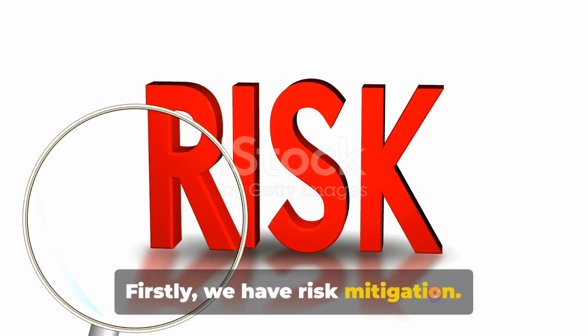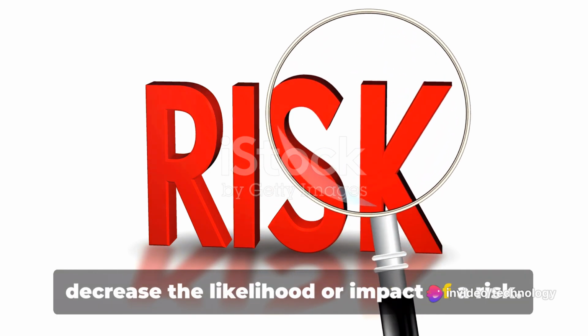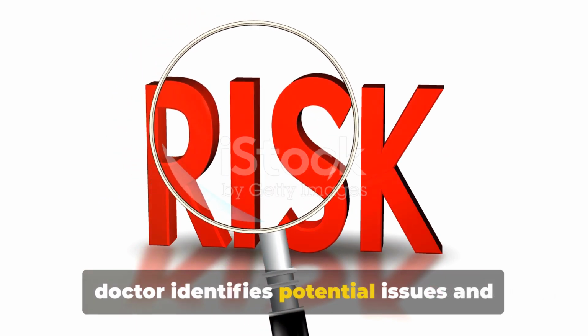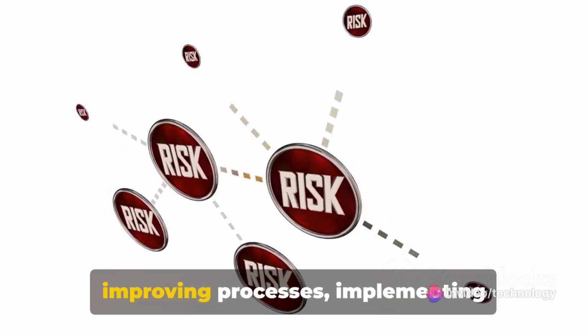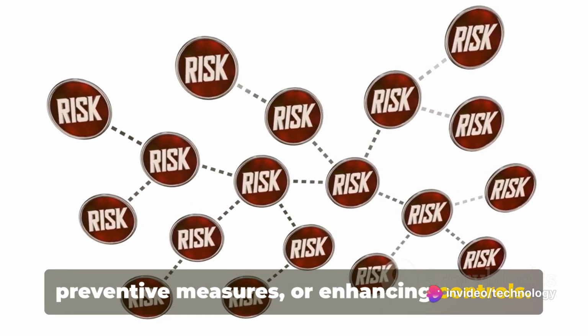Firstly, we have risk mitigation. This is where we develop strategies to decrease the likelihood or impact of a risk. Think of it like a health checkup. The doctor identifies potential issues and advises you on healthy habits to prevent them from escalating. In project terms, it could involve improving processes, implementing preventive measures, or enhancing controls.